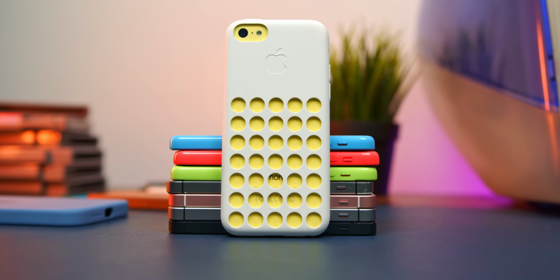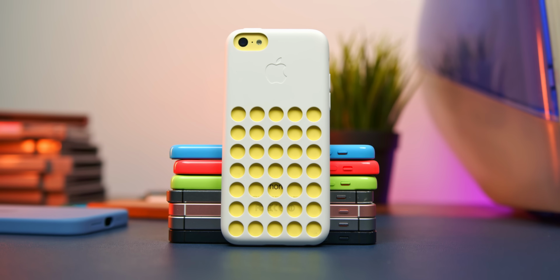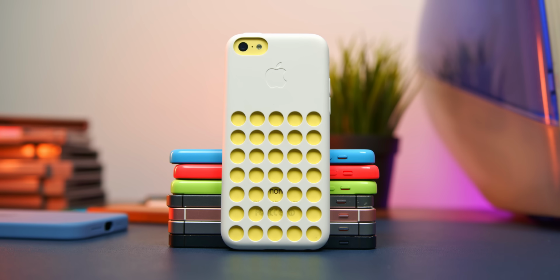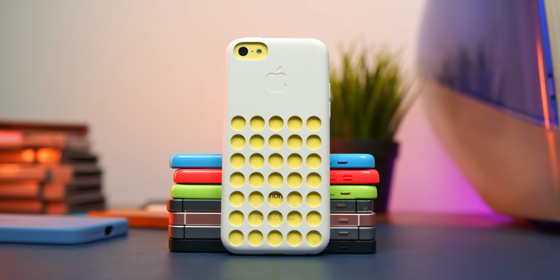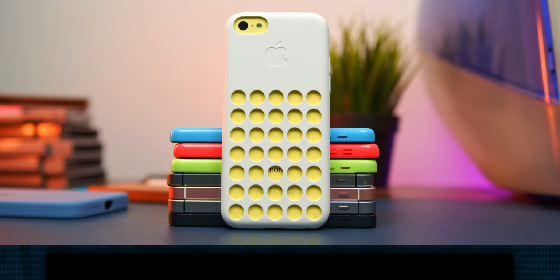It's funny, I do love this case. I love the grid layout of the circular cutouts, I love all the colors, I love that Apple knew their plastic 5C was already going to be fairly durable, and they were willing to experiment with their case rather than opting for something purely protective. But they missed the mark here.